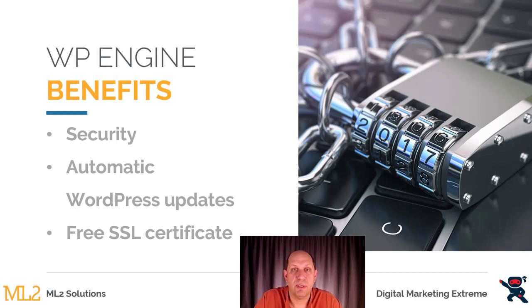Additional benefits you get with WP Engine is security. They take care of optimizing their servers for all the security settings and locking them down, so you really don't even need to install a separate security plugin. They also keep WordPress updated. This is the core function of that.